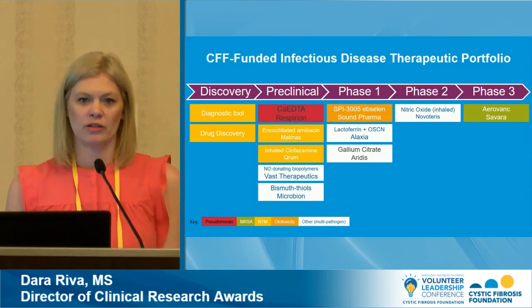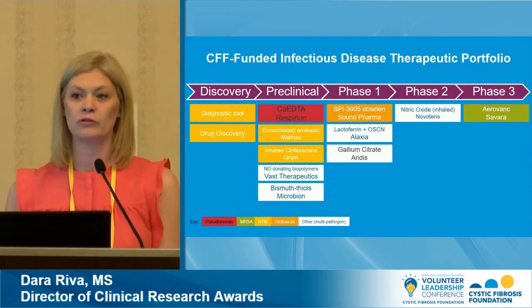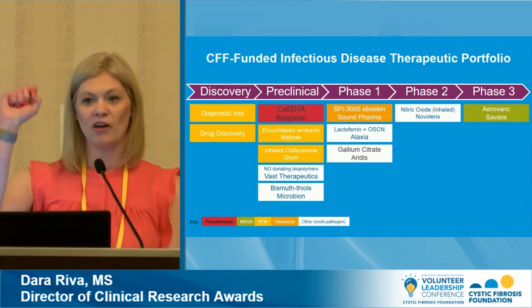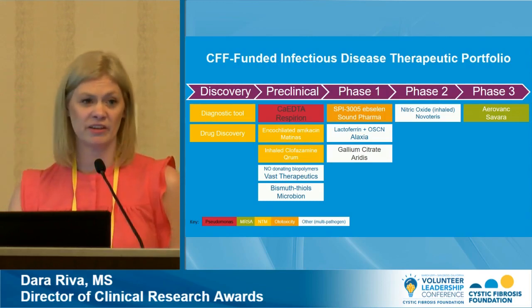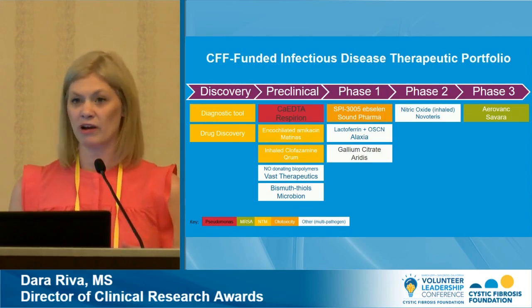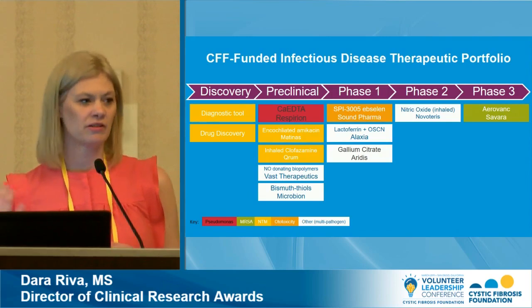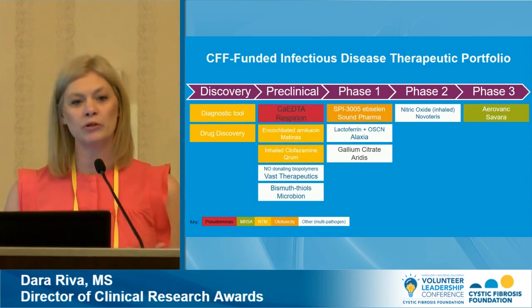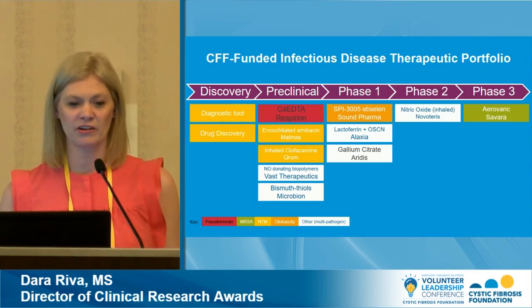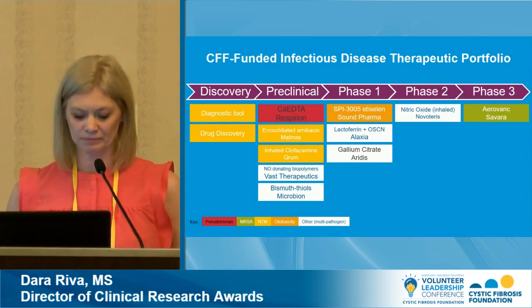All of this information, if you want to hear about the status of all of these, go to the drug development pipeline on cff.org. You can literally click on the drug, and it'll give you results if they're available, or it'll tell you where it is, enrollment, what phase. It's a great resource. If you think that there's something on here that might help your loved one or help you, you can enroll in a clinical trial. You can go to the clinical trial finder on cff.org and look for anti-infectives that are currently enrolling.